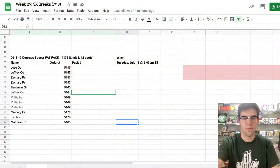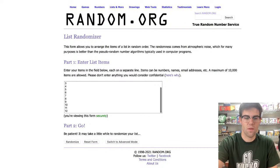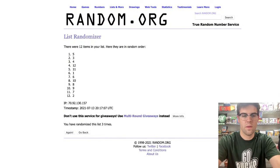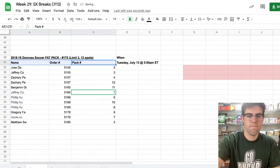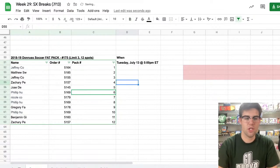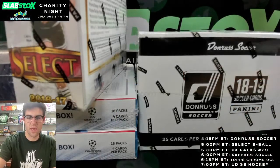And here's what we got. We got 12 packs, three times on the randomization, 1 to 12. We got the filter here. All right, there we go. Pack 1 going to Jeffrey. Pack 12 going to Zach. Thank you, everyone, for joining. We can start that box up right away.